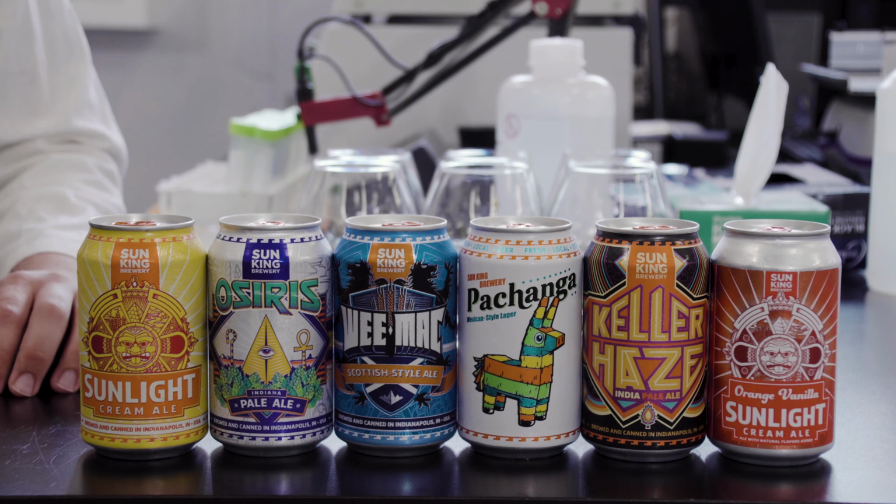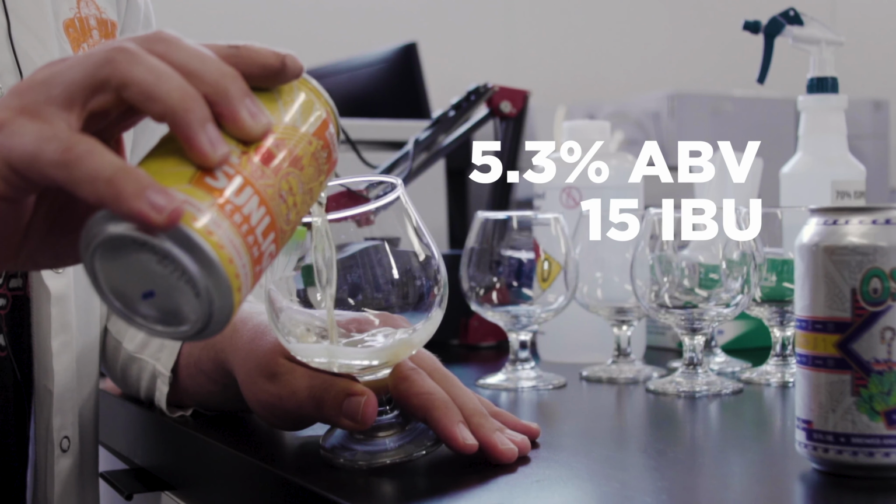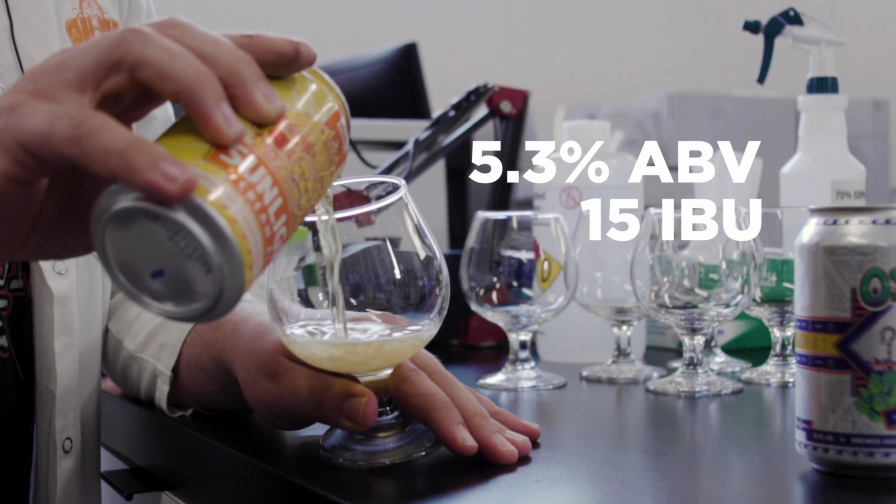This beer is about 5.3% ABV, about 15 IBUs. It is our flagship beer. It is our best seller. This is the beer that we're kind of known for.